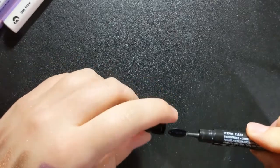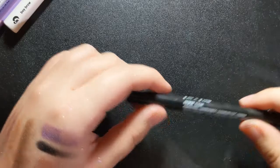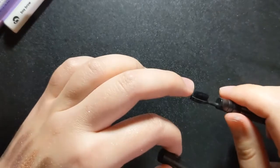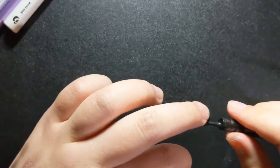I'll eventually use up this entire product, I have no doubt, but I do think it serves a valuable lesson. And when this is eventually gone, I'll keep it around for that little brush, just so I am not tempted by the Fenty brow products again.